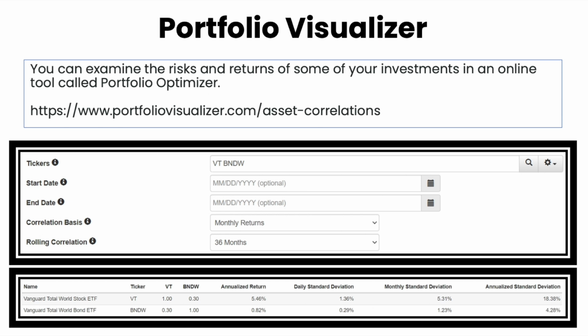All right, now, once we have a discussion on risk and return, the next thing we want to do is: how do I get data? How do I get data on the risk and returns on some of the tools that I have? And one way of doing that is by going to a website known as Portfolio Visualizer. So you can actually examine the risks and returns of some of your investments in an online tool called Portfolio Visualizer. You can just follow the link that I have on this particular slide.